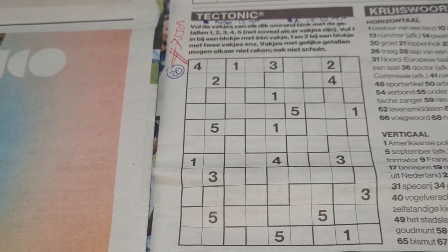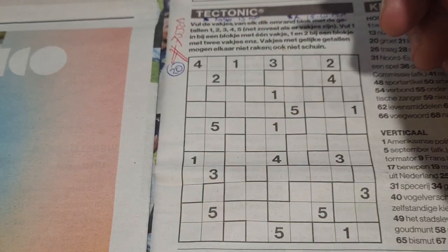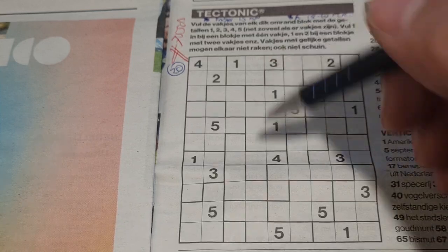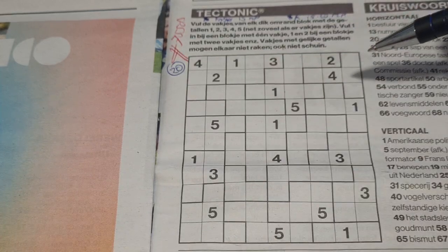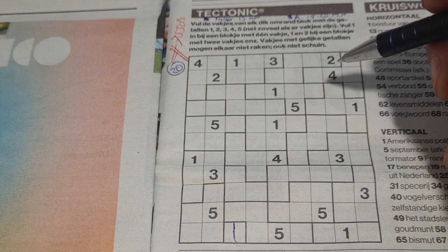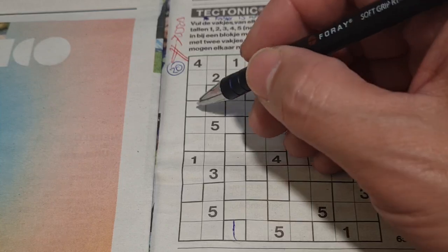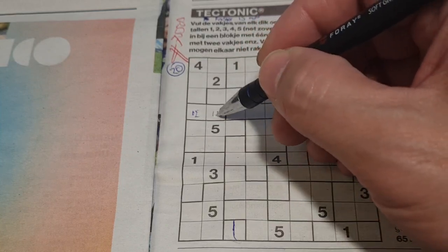Alright. First question to you is, can we see here the single box? Because the single box is always a one. I see here one single box. Always a one. Do we have here more? No, dual boxes then. Contains the one and two. Here I see a dual box. Well, I do not know in which order. So let me mark those two boxes.